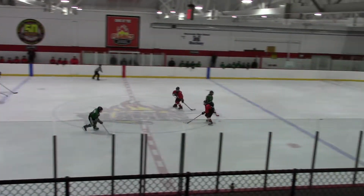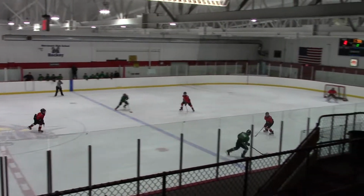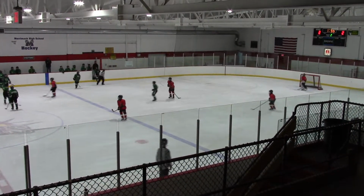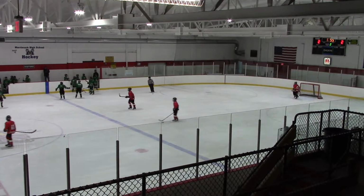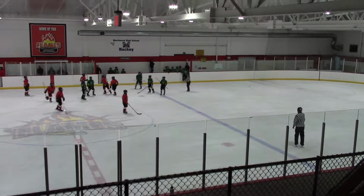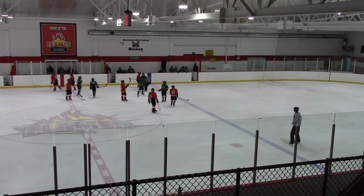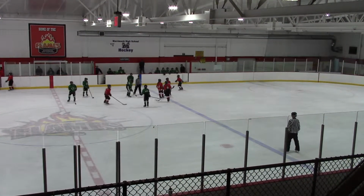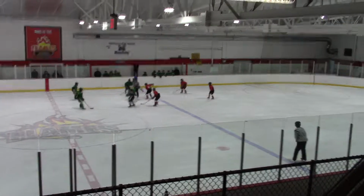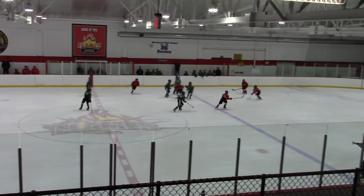Here come the Kings. They get a man in behind the defense. None of the Flames noticed it. And eventually that's why we have an offside call. Diaz never escaped the zone. It was a late call there. South Shore fans don't seem to think it's the right one. Off the face of the neutral territory.